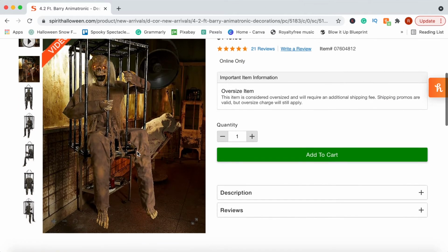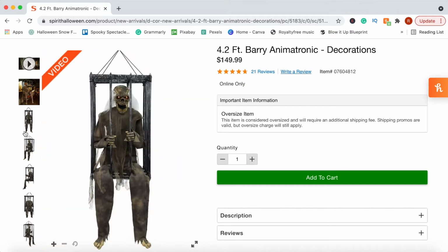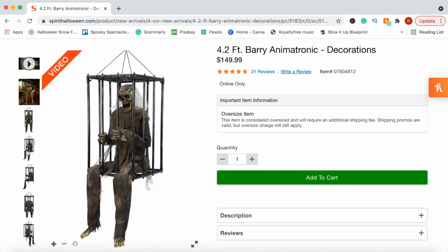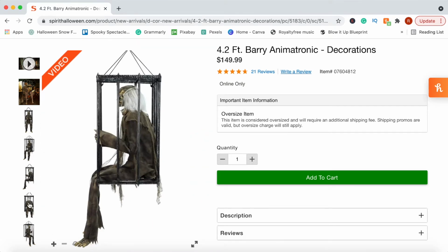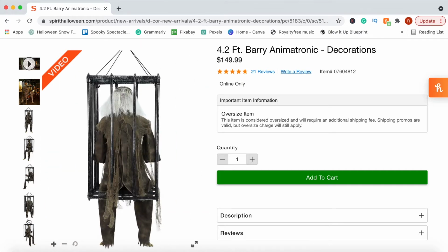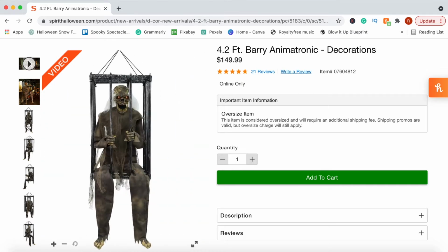Alright, so on first inspection, there doesn't seem to be a whole lot to Barry. Barry seems to be this prisoner of some sort who ended up dying and becoming some sort of animated skeleton. He might be good if you have some sort of dungeon theme or an asylum theme or anything else where there may be tortured souls or prisoners. He does run $149.99, so I'm not sure if you would be interested in that for something that does so little, but he was a pretty interesting character.